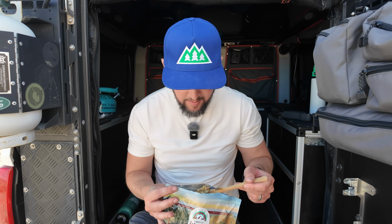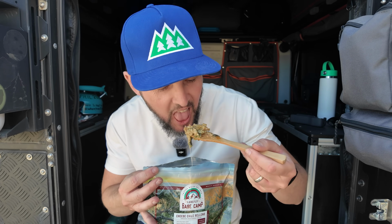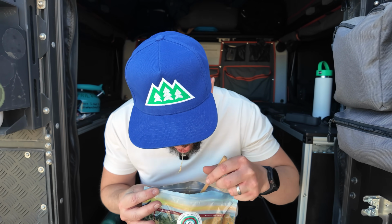So the cheese actually melted in there. Look at that, it's got melty cheese. That looks pretty legit. Let's see how it is. I mean, that's pretty good. It's a little spicy. You could really taste the cheese.